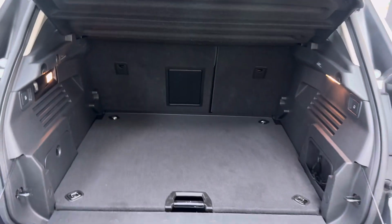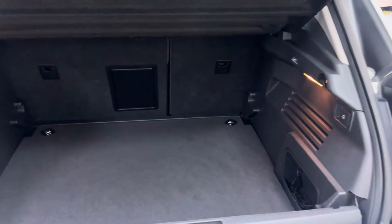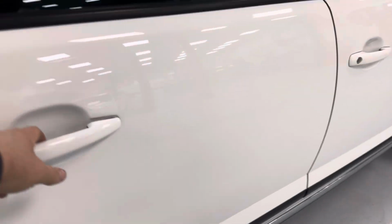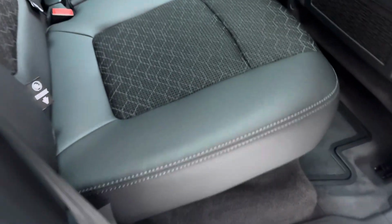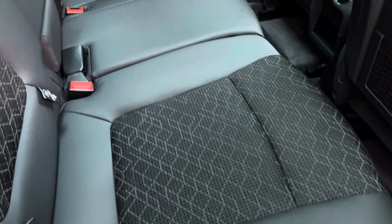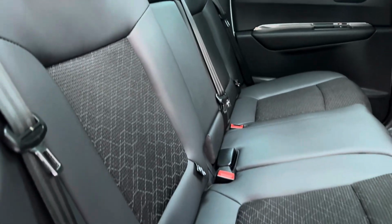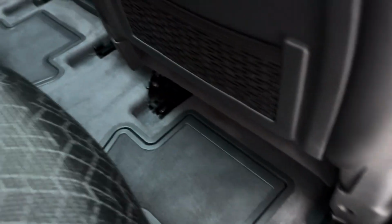Split folding rear seats, load cover, and no nasty smells or dogginess in there. We have got a full set of floor mats as well, they should be in there. They're still drying. Obviously it's winter, so things take a little bit longer to dry. Part leather, immaculate in the back. You hear the cliche all the time, doesn't look like it's ever been sat in, but really it doesn't. Got Isofix, got rear armrest, electric windows, bit of storage in the floor.